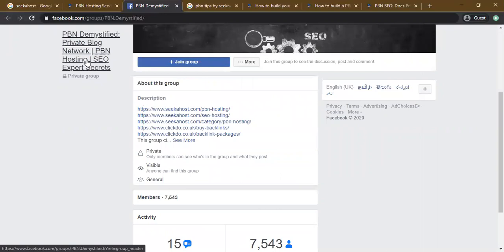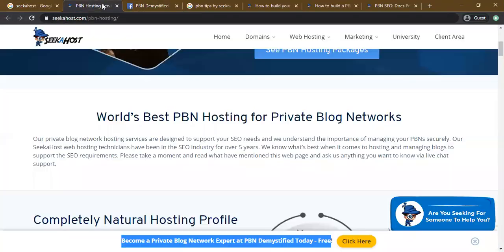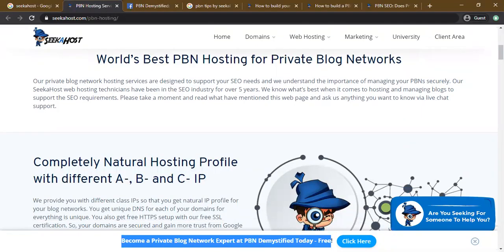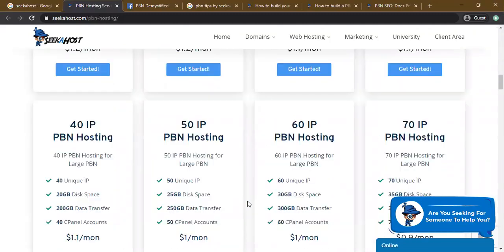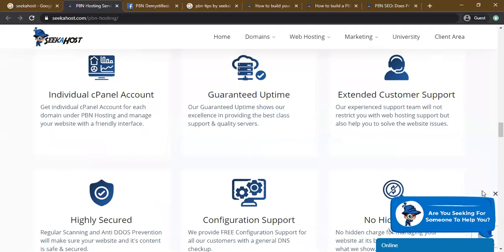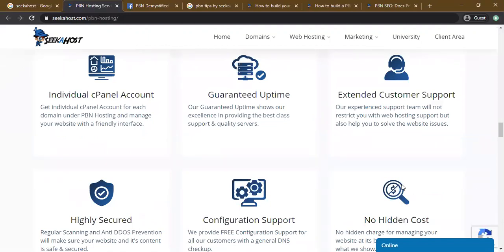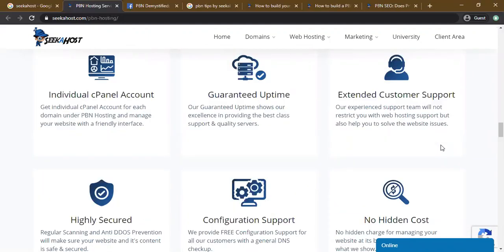So that's the thing. We have everything covered on top of the PBN hosting that we offer from SeekaHost, because it's not just hosting we want to give. We want to make sure your hosted blogs, once you get hosting from us, last forever. And we've been telling people you must build your PBNs like your virtual properties for the future. It's not just to plug backlinks or anything. You can make money from PBNs. A lot of resources are there, and that's the level of support we provide with our PBN hosting services.